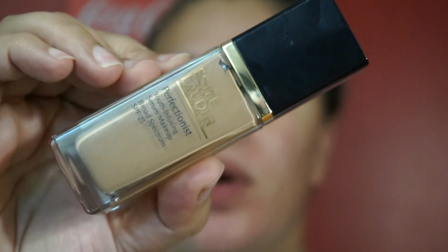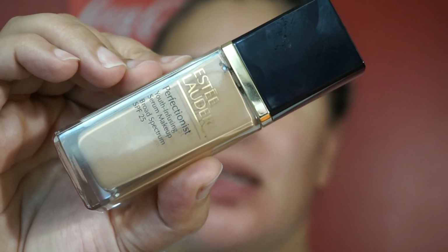So in this video I'm going to be doing a wear test and review of the Estee Lauder Perfectionist foundation. Now this is one of the sister foundations to the Estee Lauder Double Wear. The differences between the two are this is not matte, this will give you a very radiant dewy finish, and it is not very long wearing, or at least it's not marketed as long wearing. I find that it lasts very long on my skin, but they don't market it as a long wearing foundation.